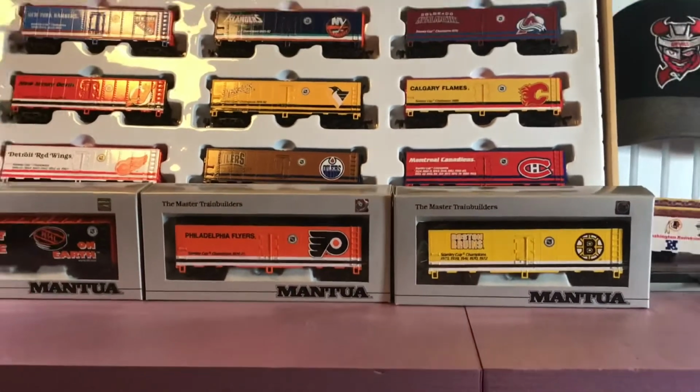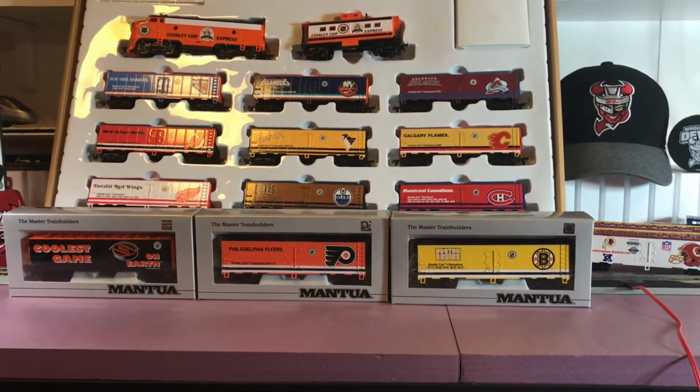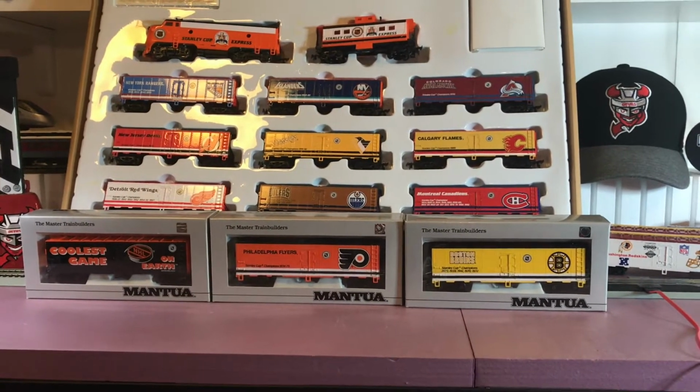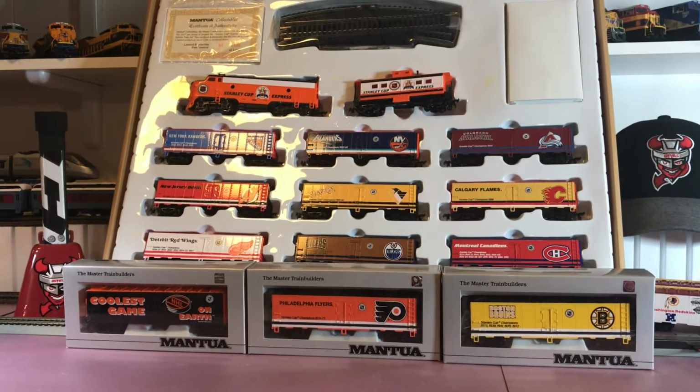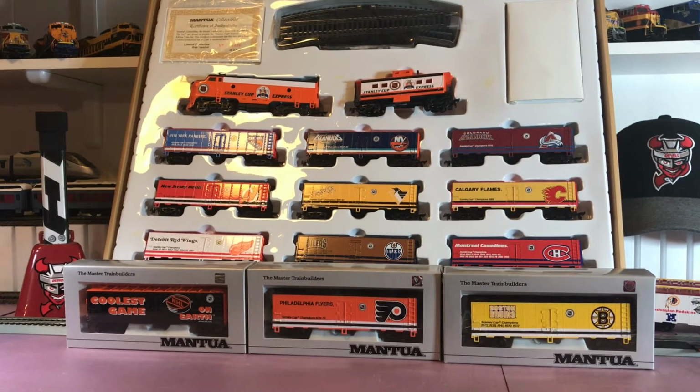So I'm not going to take the cars out of the plastic because they are really wedged in there. I will run the engine and the caboose. You can see they're pulled out a little bit. I didn't want to snap them back in because the front of the engine is getting wear marks on it. But we'll take a closer look at one of the cars.